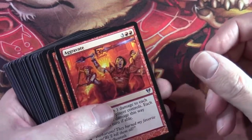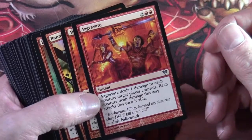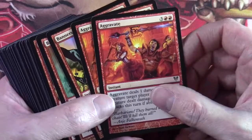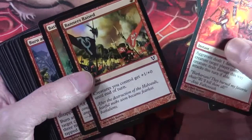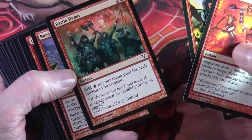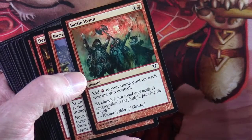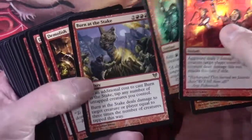Okay, moving on to red. I seem to have pulled a lot more red and green cards in this set than any other one actually. Aggravate deals 1 damage to each creature target player controls. Each creature dealt damage this way attacks this turn if able. So it's sort of lure, goading effects, the thing you see in red. Banners Raised: creatures you control get +1/+0 until end of turn. Battle Hymn: add red to your mana pool for each creature you control. So that's something that red does do. There are mana abilities in red, but normally they have some interesting way that those are implemented.